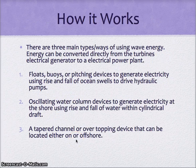Mark, how does wave energy work? There are three main types of using wave energy. Energy can be converted directly from the turbine's electrical generator to an electrical power plant. The first kind is floats, buoys, or pitching devices to generate electricity using rise and fall of ocean swells to drive hydraulic pumps. Oscillating water columns devices generate electricity at the shore using rise and fall of water with cylindrical draft. And a tapered channel or overtopping device can be located either on or offshore.